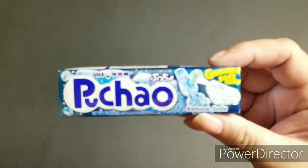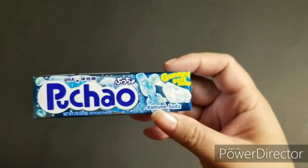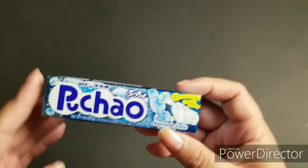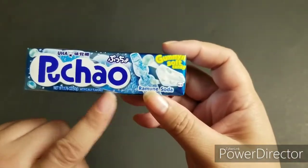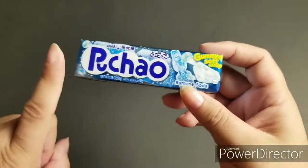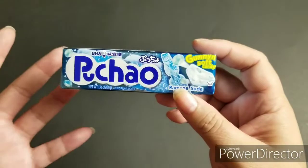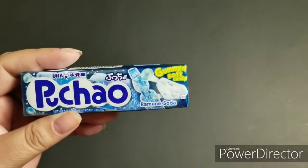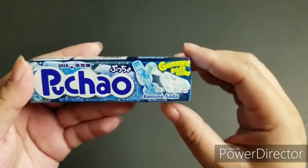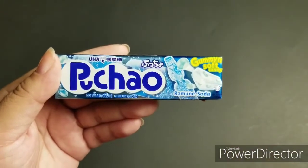Okay, and then we have, oh, okay, I just now realized this is not the Hi-Chew, right? Was the first one we tried Hi-Chew? Yeah. So we tried a Coca-Cola, and it was Hi-Chew, which was awesome, but they also had these Pachaos? Was it Pachao? You guys have to tell me in the comments, because I don't know. But it basically is like a Hi-Chew. They come in these super cool flavors, just like the Kit Kats. There's more of a variety of flavors.